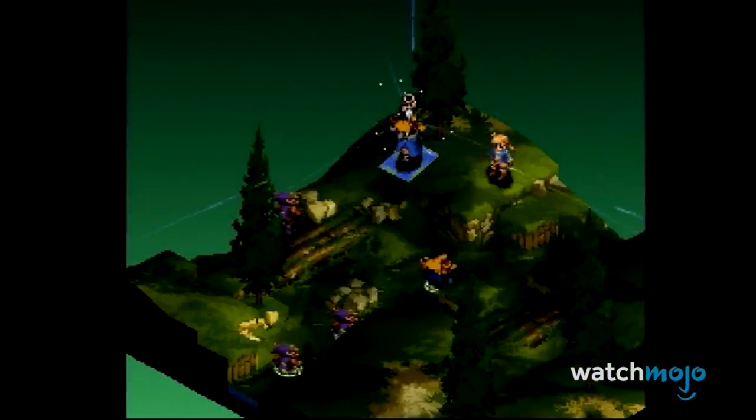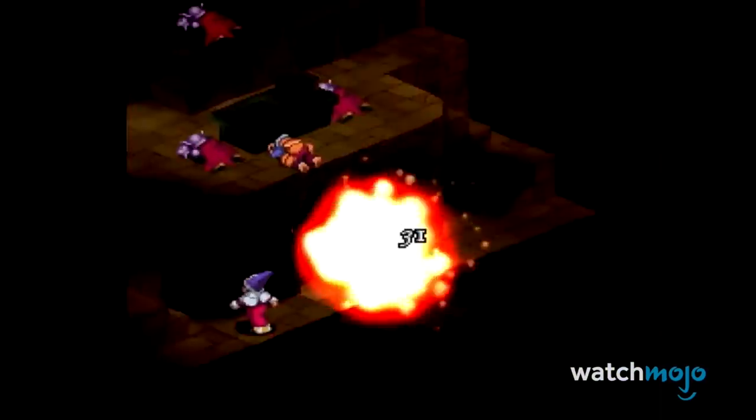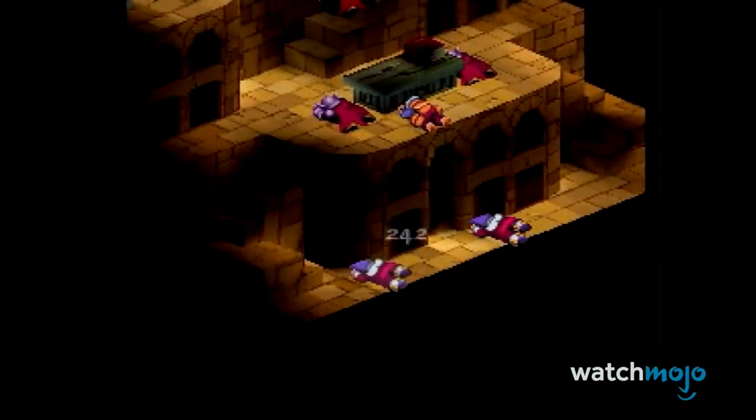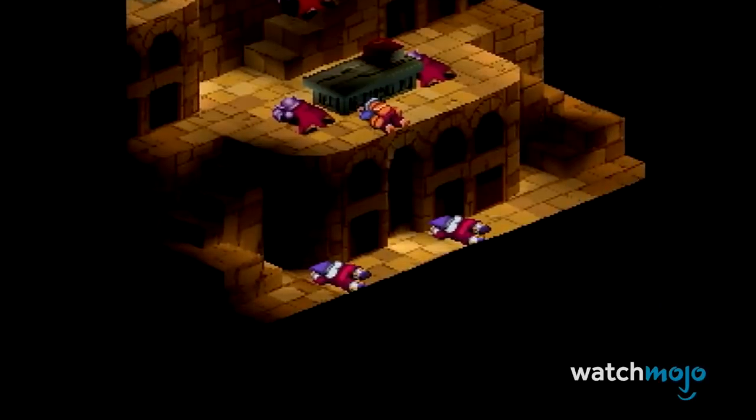There's no such thing as too much of a good thing, so that's why we're adding another Final Fantasy title to the list in Final Fantasy Tactics. The game had more in common with the Fire Emblem series than it did with Square's traditional RPG franchise, so it's different enough to include without feeling too similar to Final Fantasy VII.